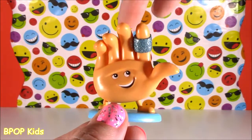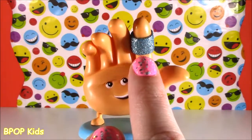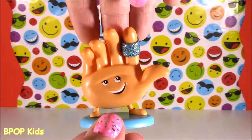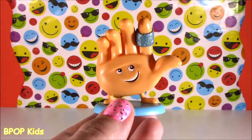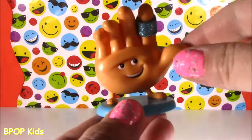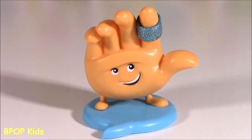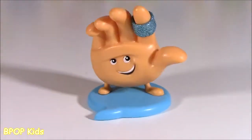Third up, we got High Five. That is such a crazy name, and I am loving that glitter bandy. That is so cute. Such a cute little touch, just to decorate the hand up a bit. I don't know if this guy is nice or mean, but he's cute. Nice to meet you, crazy little band-aid hand man. High Five looks like a turkey.